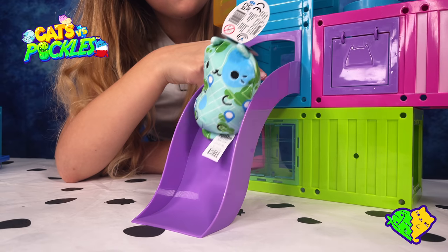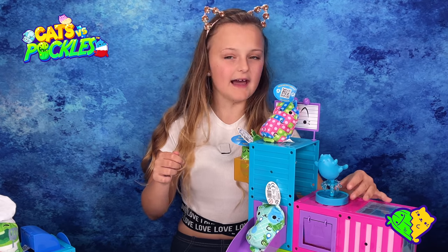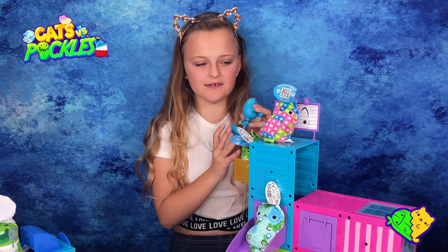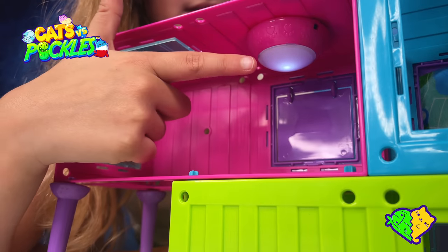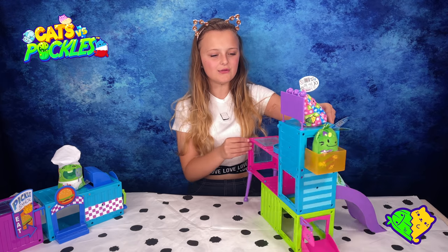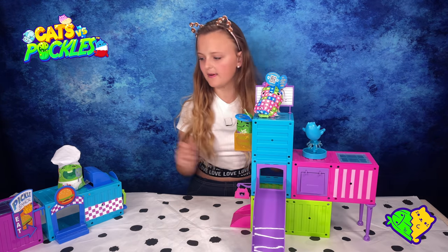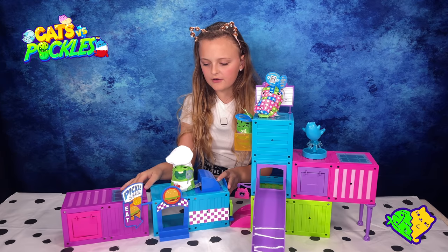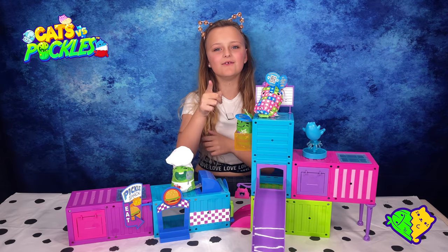This playset is so cool. It comes with a little slide, three different rooms, a cat flap, a cat fountain, and even a kitty cat ceiling lamp inside, which is here. This set is so cool and colourful, but the best thing about all of this is that it all connects together to make the biggest Cats v. Pickles city you will ever see.